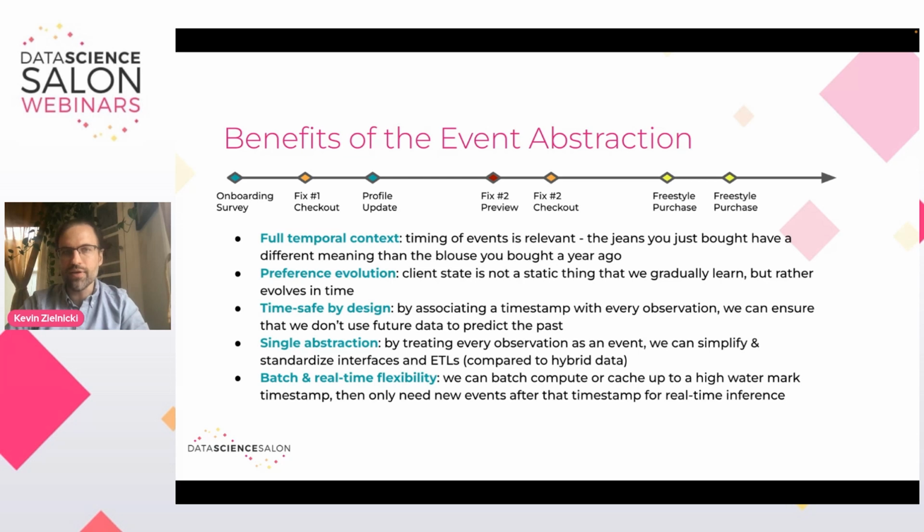And then by having events as our single abstraction and treating every observation as an event, we can simplify and standardize interfaces and ETLs compared to if we were trying to do a hybrid approach of having a combination of event and tabular data. And this helps us keep a handle on some of the intrinsic complexity of working with event data. And then finally, the event approach gives us flexibility to serve real-time use cases effectively and efficiently.